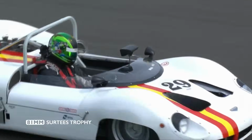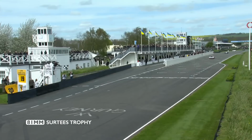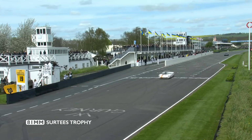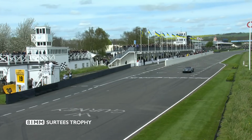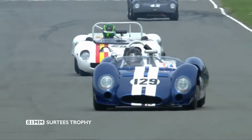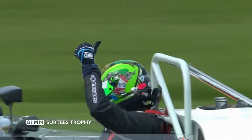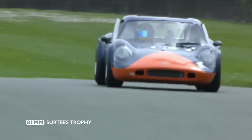Kirkcaldy with the penalty applied comes home in fourth. Charlie Martin with a great result from ninth on the grid in the Lola will round out the top five. But my words, what a race that was. The sports cars deliver time and time again.